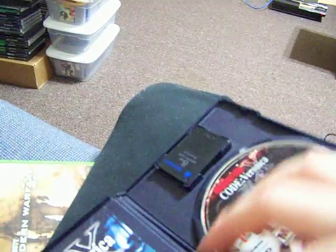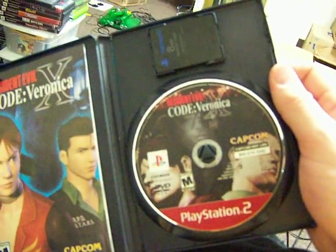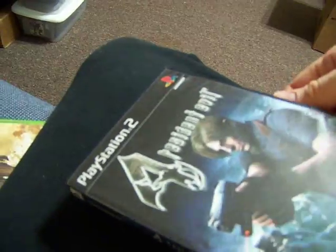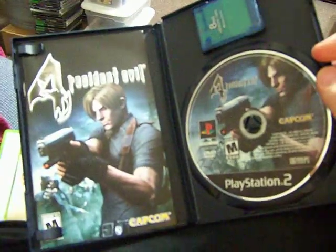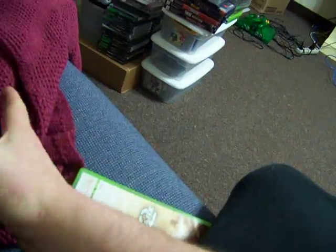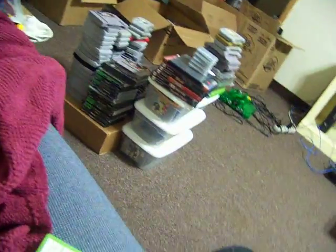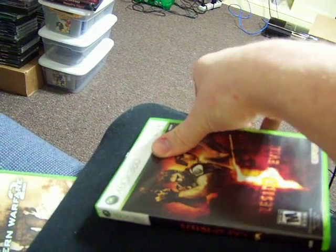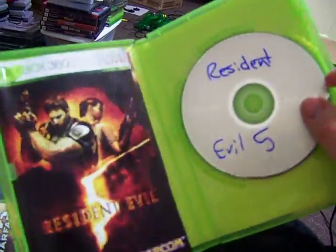Code Veronica X. Resident Evil 4. And for the 360, Resident Evil 5. This one is a copied game. My 360, one of them is modded, except it broke again. I'm gonna buy the original. I just really haven't yet.